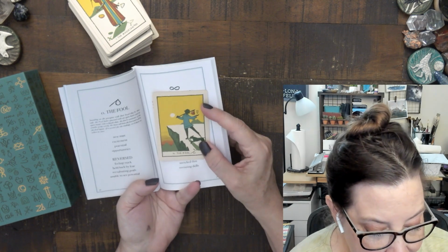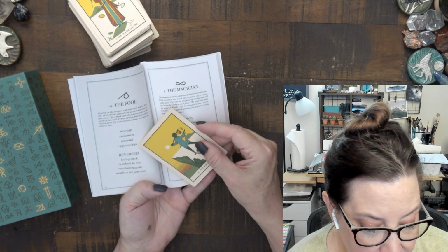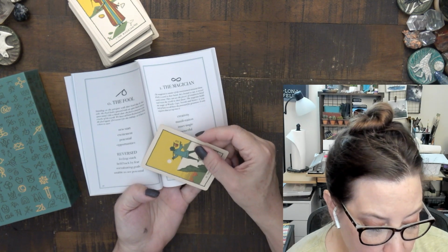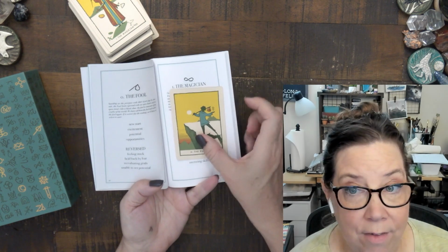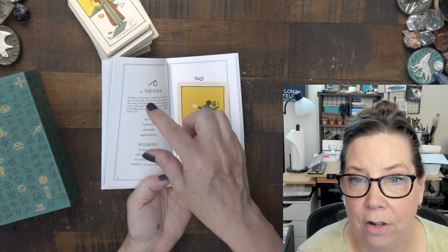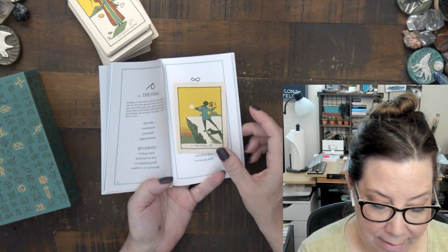So we have some keywords: new start, excitement, potential opportunities, and some reversed keywords: feeling stuck, held back by fear, reevaluating goals, unable to see potential. And so that's what we have. It's not a deep dive, but it's enough to root you in the image of what we're seeing and also the base meaning of what this card is, which I think is great.